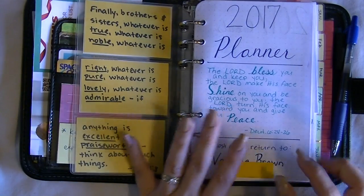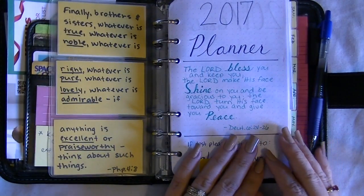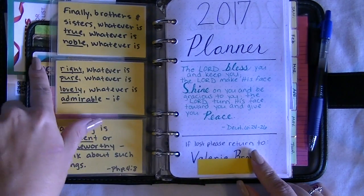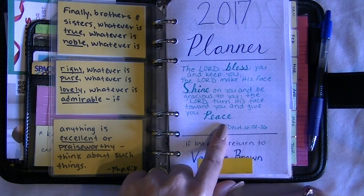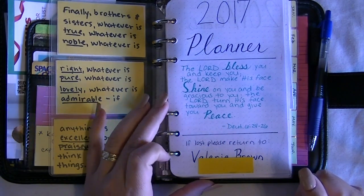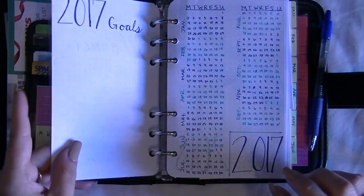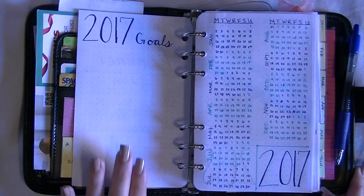And then here I have my handwritten planner cover, and it has the year, my phone number, if it gets lost or anything like that. Obviously my address and stuff is in here, my ID is there. But I also have a verse here, Deuteronomy 6:24 through 26. "The Lord bless you and keep you. The Lord make his face shine on you and be gracious to you. The Lord turn his face toward you and give you peace." I love that verse.